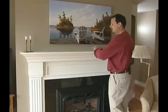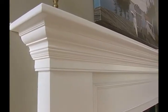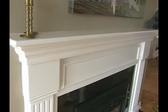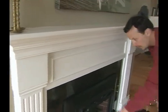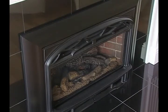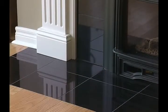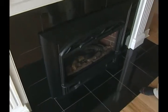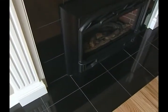What we did is Barry built the mantle, and it would be built out of all MDF, and then all this trim would be pine. And then we actually had Tim come out and he did all the tile around the trim, around the framework of the mantle, and the fireplace obviously in. It's amazing how something so simple can make such a lasting impression on a house. So now it's finished. The whole main level is finished.